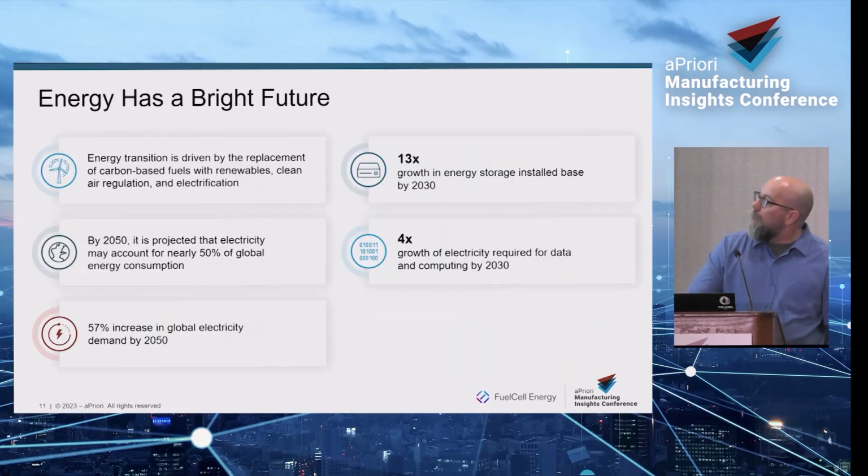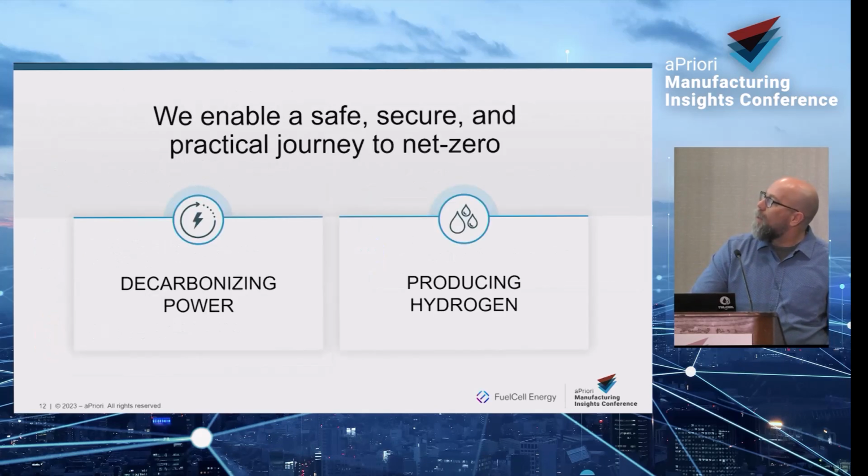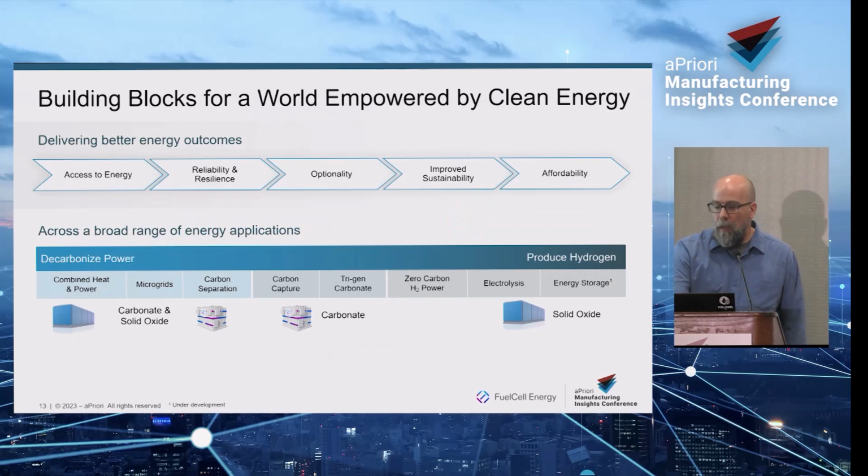All right, and actually this was mentioned earlier as well with similar numbers, but electricity is going to be big in the future, and as a company that produces a product that generates clean electricity, that's going to be big for us. So I'm really looking forward to the bright future that energy has. Let's see. Yeah, I talked about this, decarbonizing power and producing hydrogen.